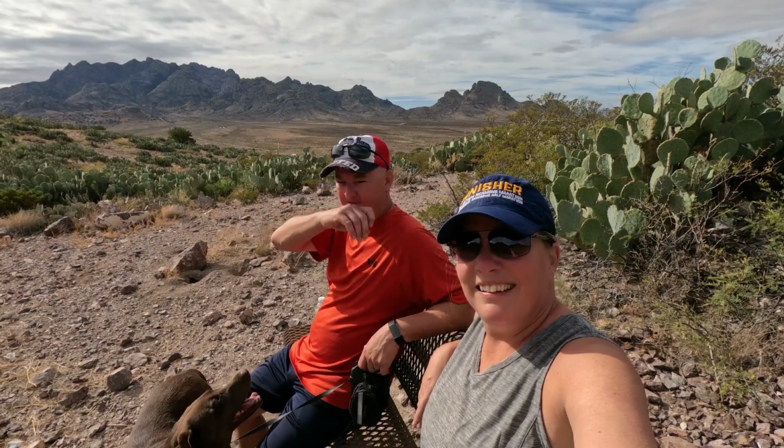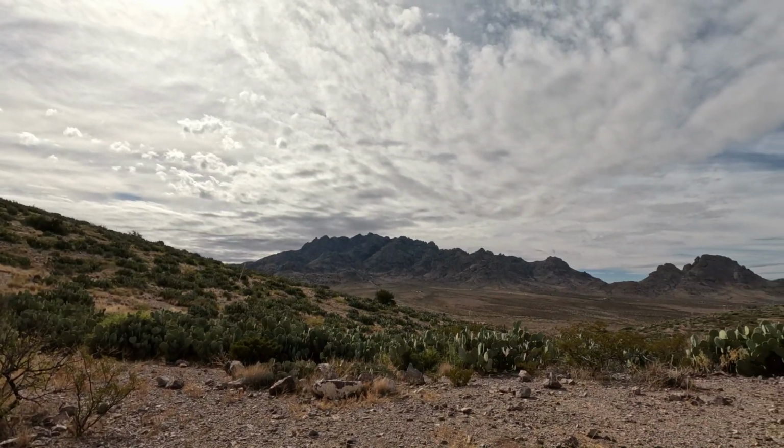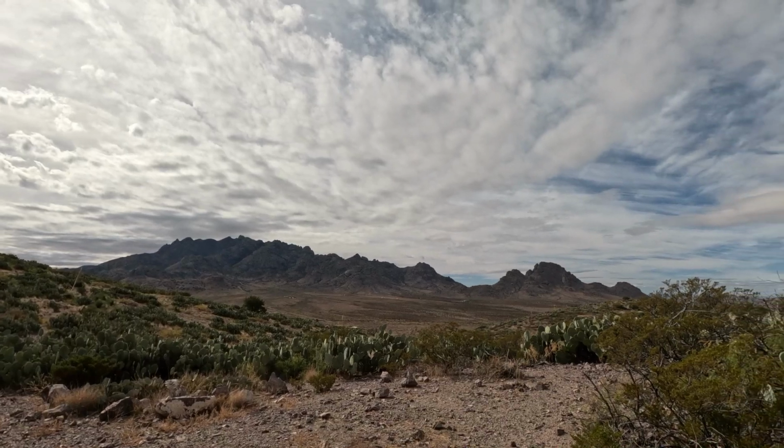We haven't really made it that far. We started out on the lower trail, and this one meets up with it, so we started on the lower one, and then we backtracked and came up here. This is well worth the little backtrack, the little extra effort. They said you get amazing views of the Florida Mountains, and really nice views of the ones in front of us.